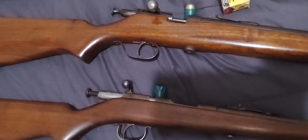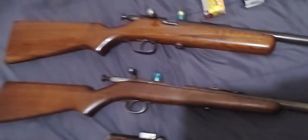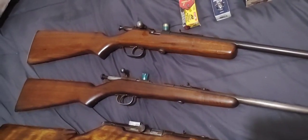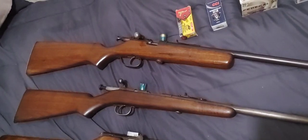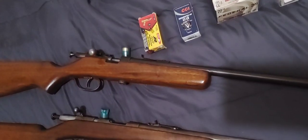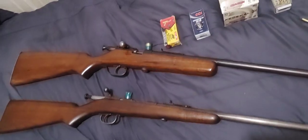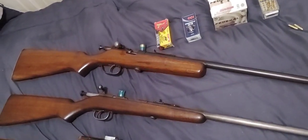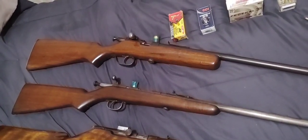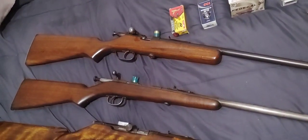It's got the metal trigger guard, metal butt pad, or as they used to call it, accoutrements, like, not plastic. So it's got the little leaf sight in the back there, little V-notch. Very accurate little gun. Killed quite a few rabbits with it, actually, and shot a lot of targets with it.